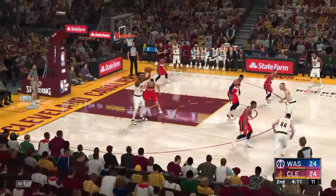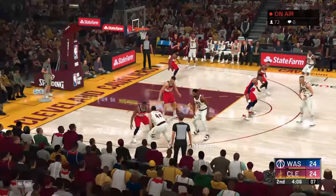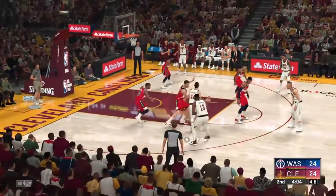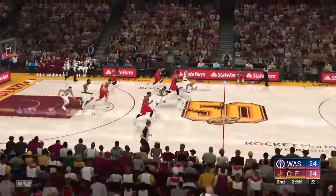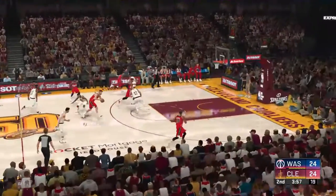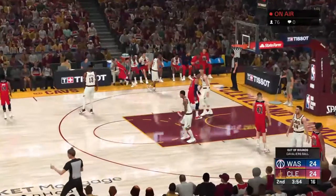Hayward against Peyton. On the wing, Thompson. Here's Hayward. Bertans grabs the board. That's a shot they're always happy to get, even when he blows the finish. Out of bounds. Cleveland will take possession.